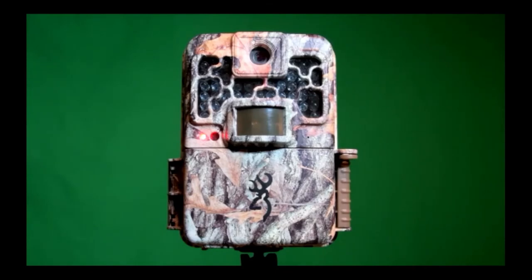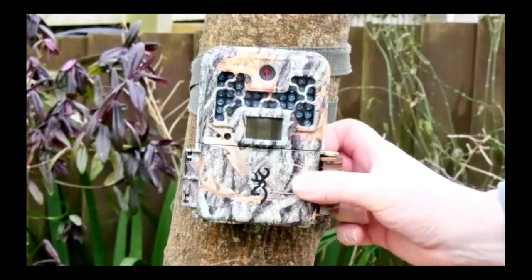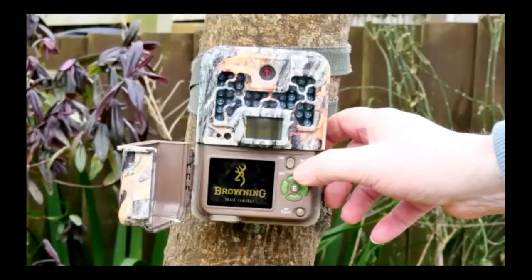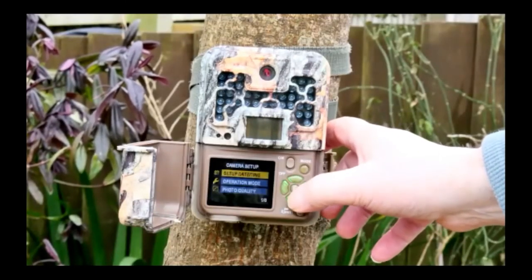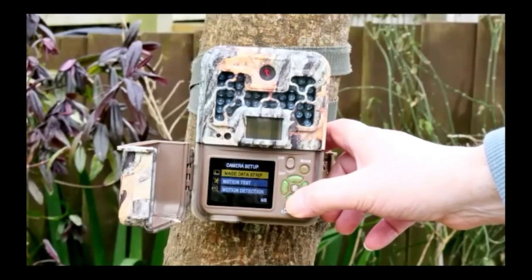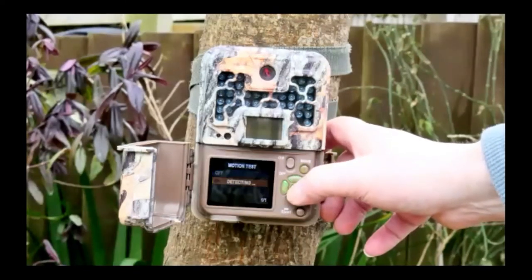When the motion test facility is activated, a red LED on the front of the camera will light up every time it detects movement of heat within the monitoring area. So with the camera positioned and pointing towards the correct point of interest, turn on the camera and press the mode button to enter the main menu screen. Select camera setup and press the enter key. Now scroll down to motion test and once again press the enter key. You now have two options, using the down arrow key, highlight on and press the enter key.